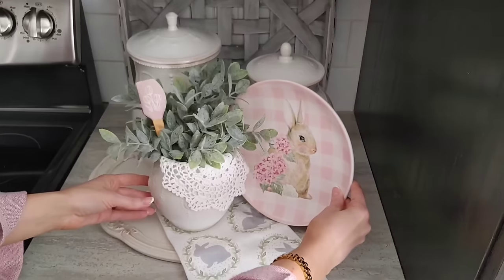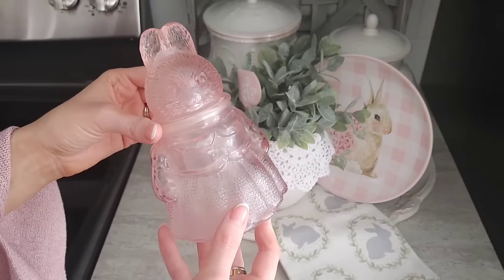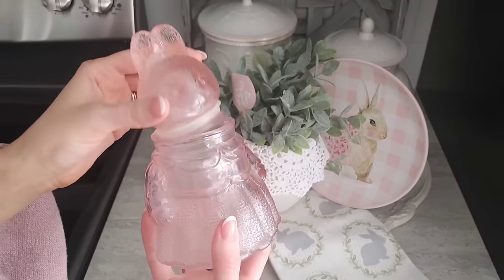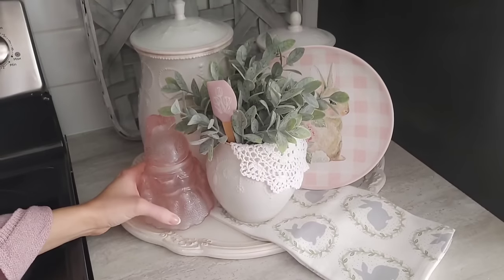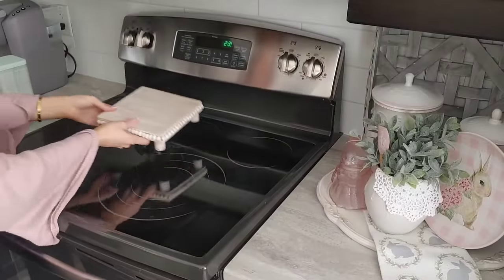I thought this area needed a little bit more pink, so I decided to tuck in this pink plate. Like I said, plates are so great for using as filler. And then I had this cute little bunny. This was a gift from my mom many years ago. It almost looks vintage to me, so I decided to tuck this into this little area also.